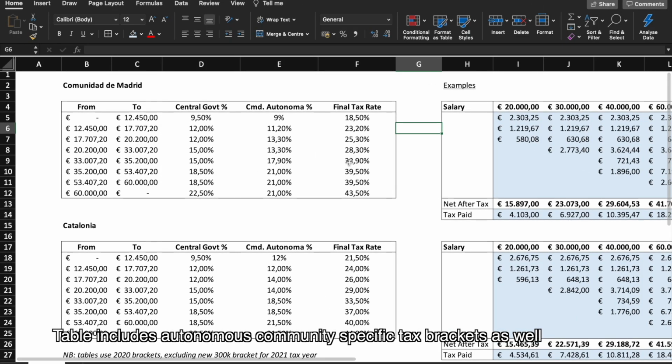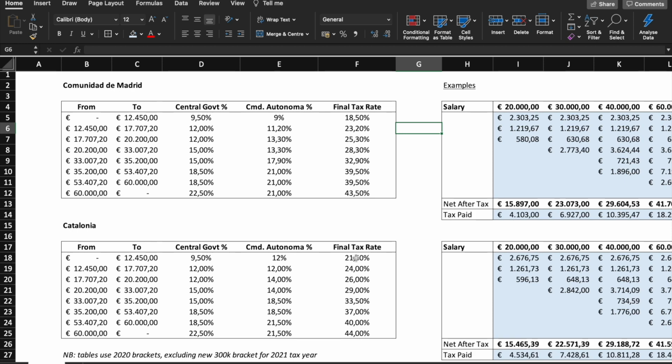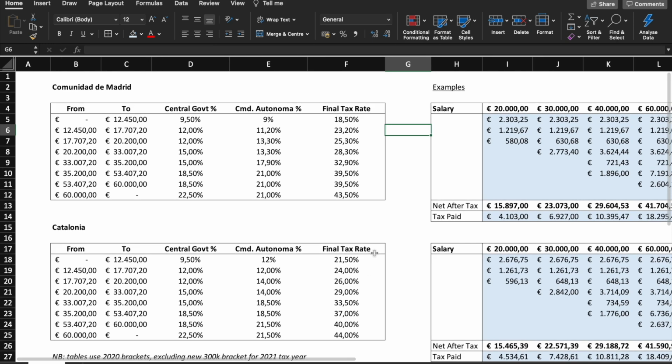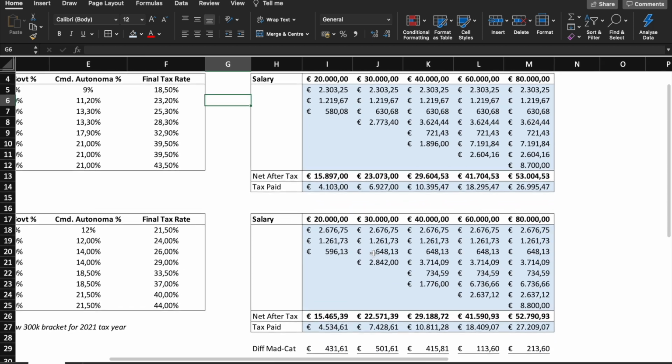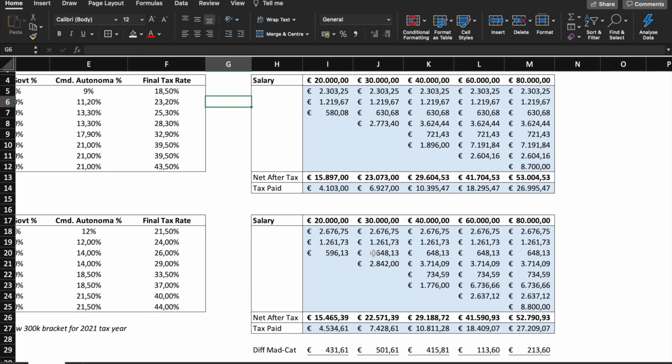So if you look at the table right now, you'll see that people who live in Catalonia pay more income tax than in Madrid due to the composition of the autonomous community tax. Remember that the amount that's set by the government is fixed, but the Madrid autonomous community applies less in the autonomous community tax than Catalonia does.